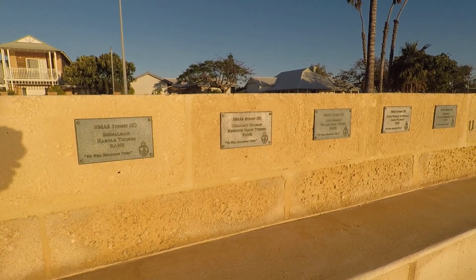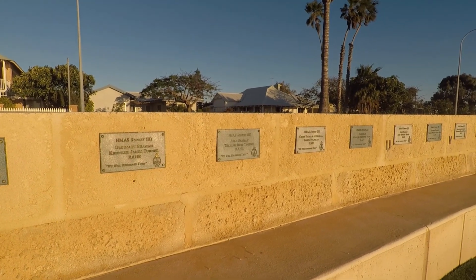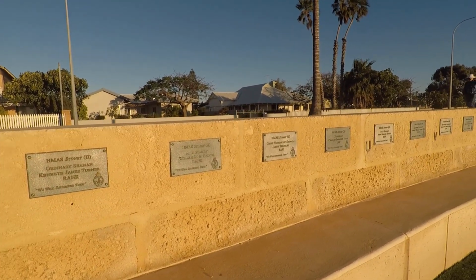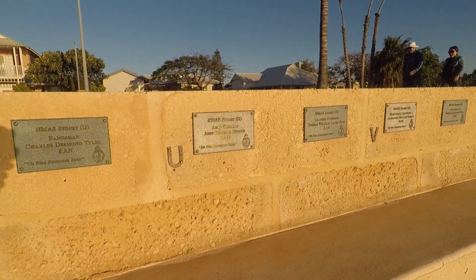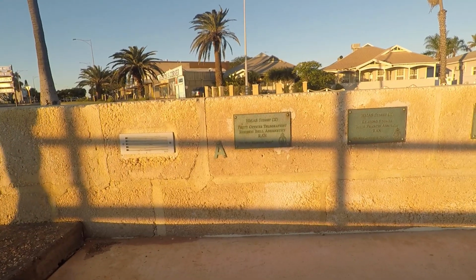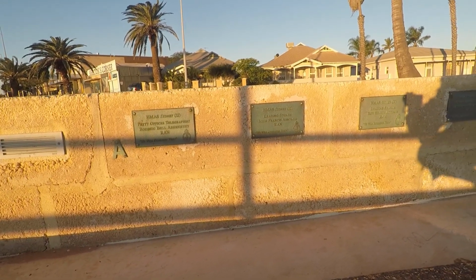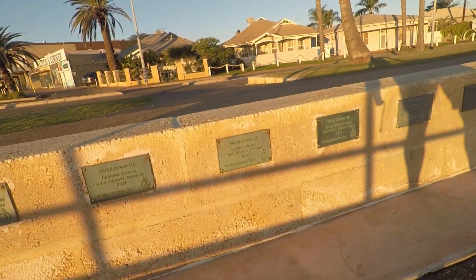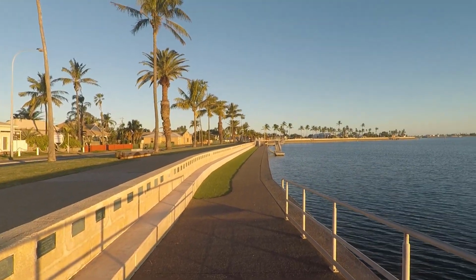This is part of the memorial to the HMAS Sydney that was sunk by the Cormorant during the Second World War, and these plaques represent the names of all the seamen on the ship that went down. That's alphabetical all the way along this wall. And this is the start of the names of the sailors on board HMAS Sydney. Starts with A, and as you saw before, goes all the way down the other end there, all the way down to Z.